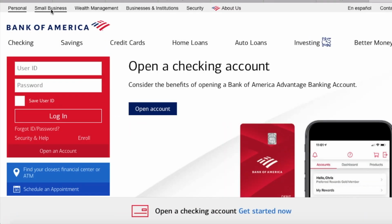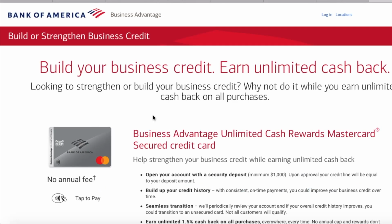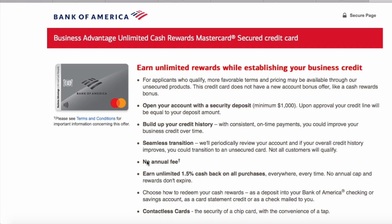Okay, now let's go to the website and see what information they'll actually need on the application. So go to the Bank of America website and it's automatically going to be at personal, so change that to small business. Once you are there, click credit cards and go down to build or strengthen business credit cards. Then you will see the card that we are talking about, the business secured credit card. Alright, so go down and select apply now.